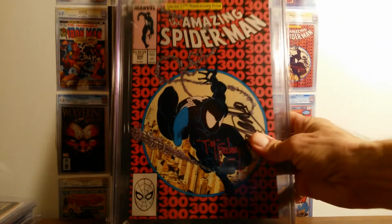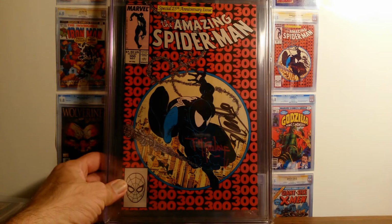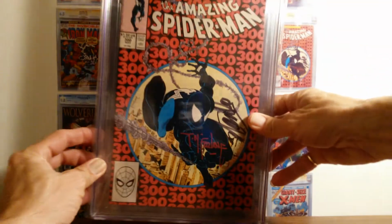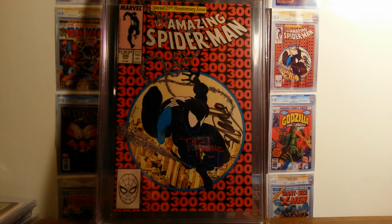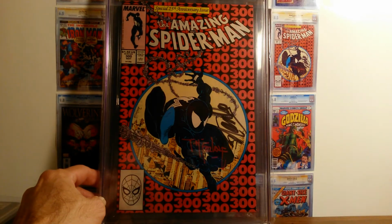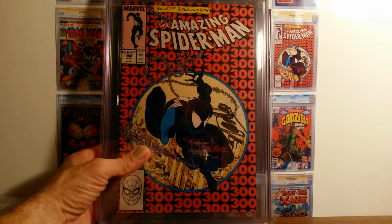Alright, next book. Amazing Spider-Man 300. Everybody knows what this book is. If you don't have it, everybody's getting it. I think most of you guys out there have this book. But did you get this book for $1.50? Because that's what I paid for it when it first came out. I also sent it off with my buddy. He got Todd McFarlane, Stan Lee on it. Graded an 8.5. I wish it graded higher. I'd like to have one in the 9 somewhere, but I mean, it was $1.50, folks. I'm not going to complain.